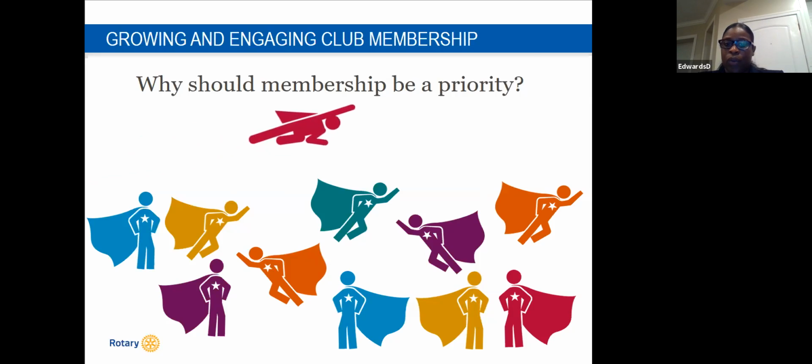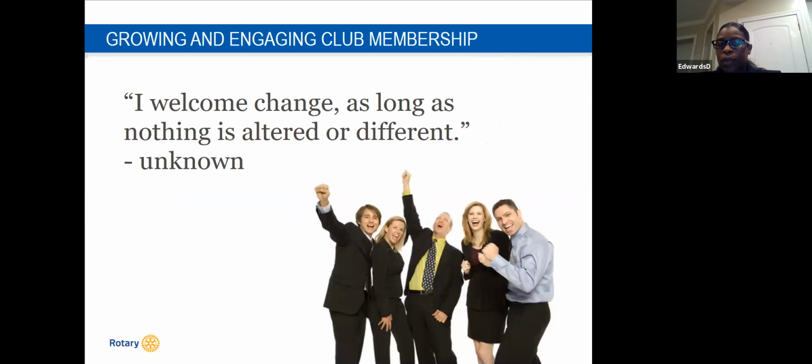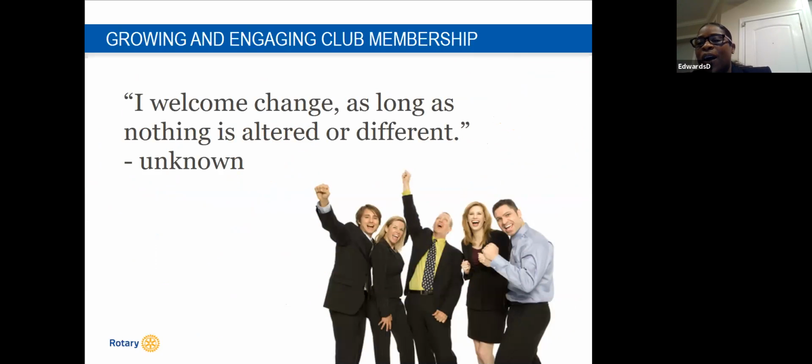I'm not sure if you guys have talked about being flexible yet with the different membership types. This quote is my favorite: I welcome change as long as nothing is altered or different. Just talking a little about the Council on Legislation, that is where individuals came together and said, let's take away the Rotary police and try to do some different things with the club. With as much curiosity as there has been about new flexibility, sometimes there can be much fear or confusion from club members when exploring new options of flexibility for their club. They get confused about what to do or what not to do.